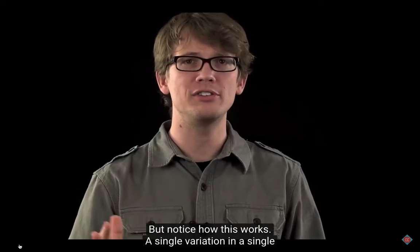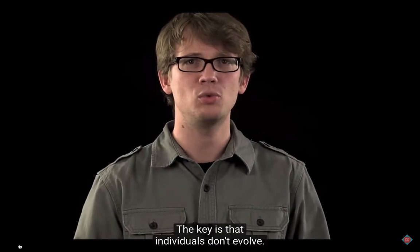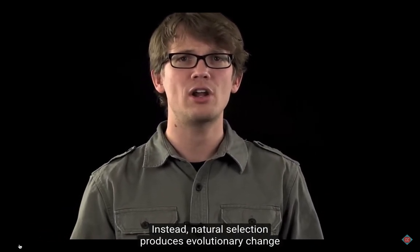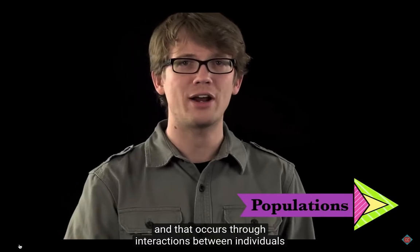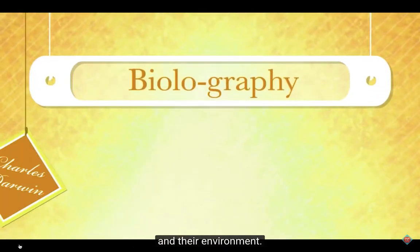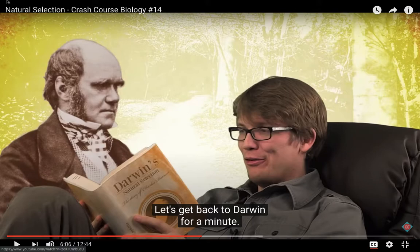But notice how this works. A single variation in a single organism is only the very beginning of the process. The key is that individuals don't evolve. Instead, natural selection produces evolutionary change because it changes the genetic composition of entire populations. And that occurs through interactions between individuals and their environment. Let's get back to Darwin.